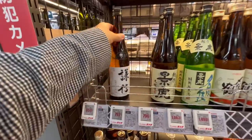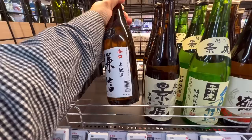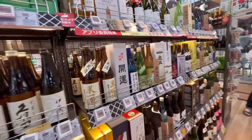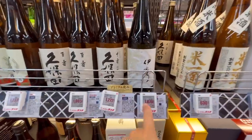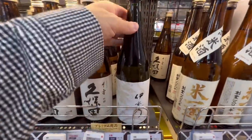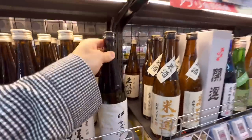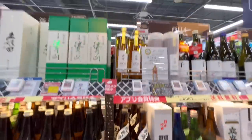How much is that? 720 milliliters? That's not bad. It's heavy. So cheap ones are reasonable. It's about what, $15? 1,800. Probably also 720 milliliters. Yes, it is. I'm thinking this is sake. Yeah, sake. We in there.